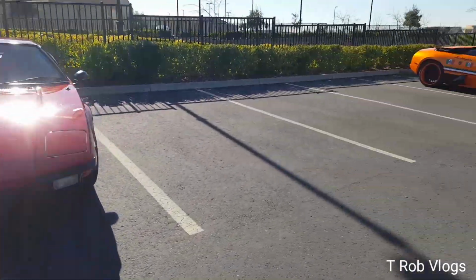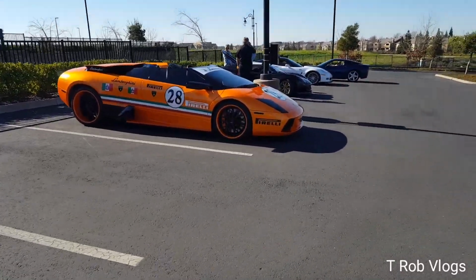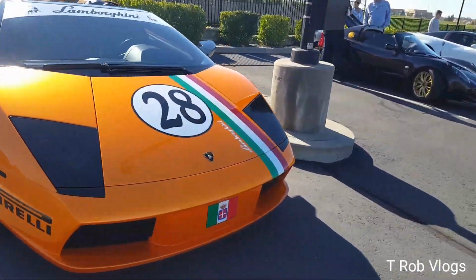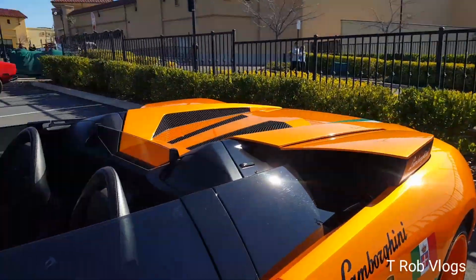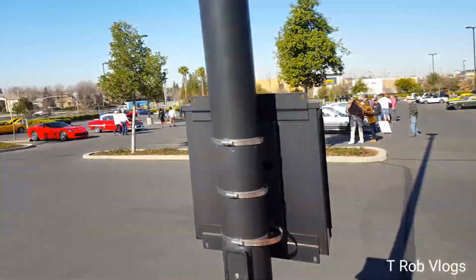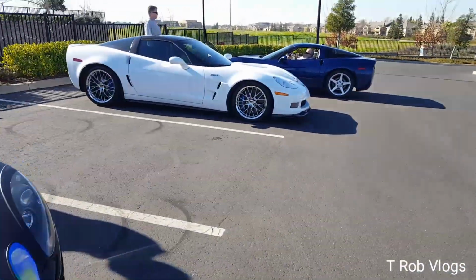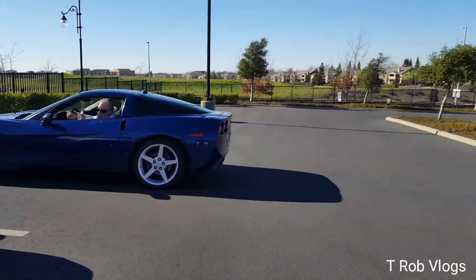I think it was a nice Pantera. The Z06 is coming over. Man, look at this Mercy. Stickered orange Mercy. It's actually a Roadster. I don't know if it's manual, I believe so. Yep, gated manual. That's still pretty cool. Got the Elise. Corvettes. Only got two right now because I think everybody left.